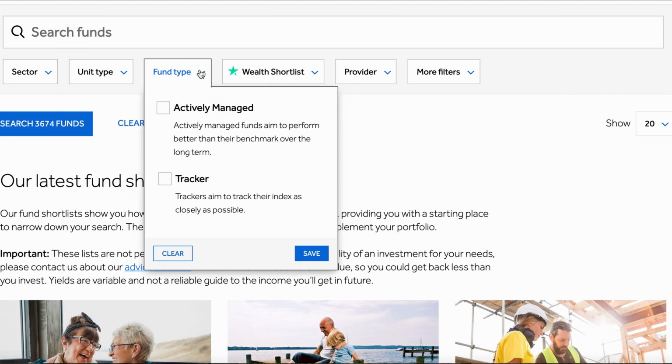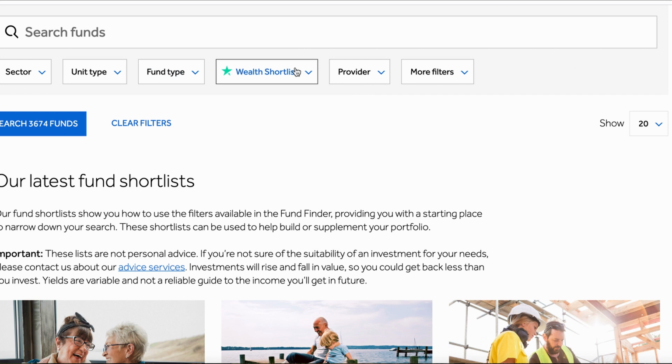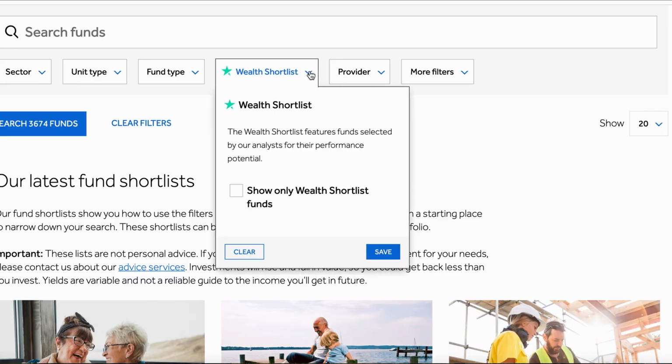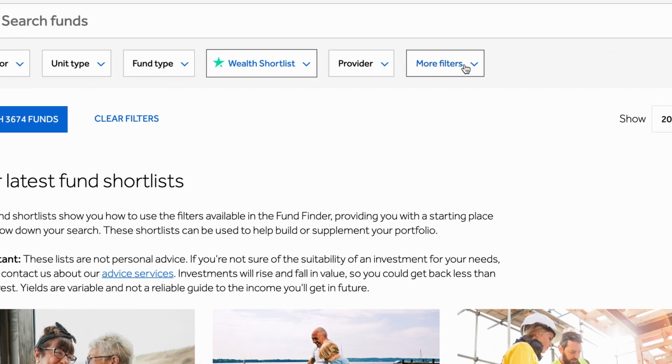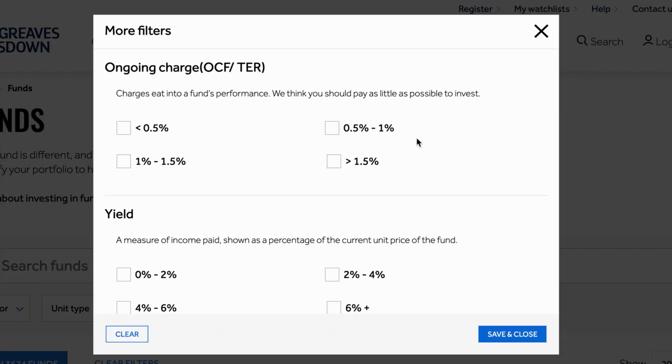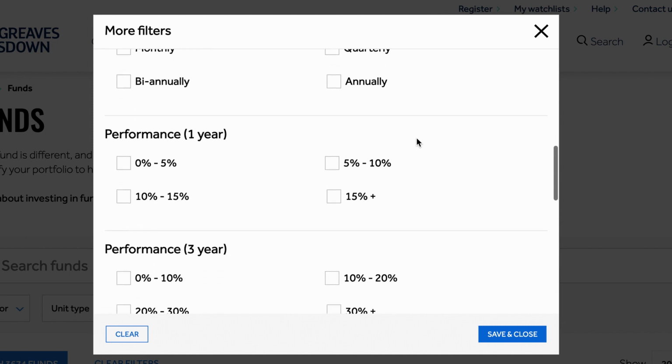Fund type is here, so I'd be inclined to stay away from actively managed for two reasons. Actually, they tend to underperform the market, and they cost more because you're actively paying for a manager to manage the fund. So it stands to reason. Whether they're on the wealth shortlist or not, so I'll come on to that in a bit because we've got some thoughts on that. And a whole load of other things that you can filter, like cost, historical return, etc, etc. You can be as aggressive or conservative as you want, so you can set your risk tolerance. And there's bonds included in here as well, so a whole wealth of different types of funds.